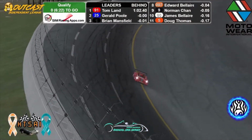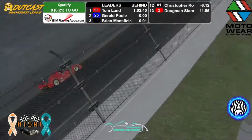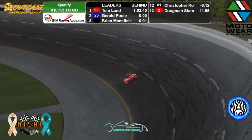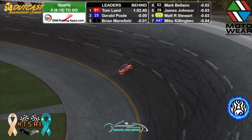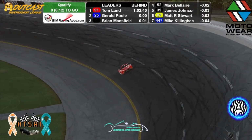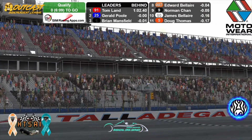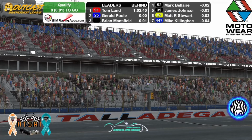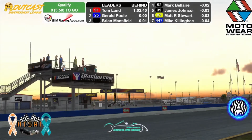And looks like qualifying is just about done for most of these guys. They do have a longer qualifying session, but most of these guys are just about done with their qualifying run. We will see if they advance here momentarily and get ready to go racing. I guess we'll know the moment it advances, everything will go dark.